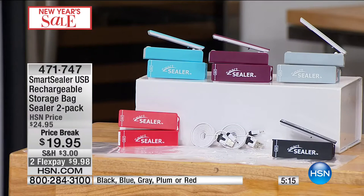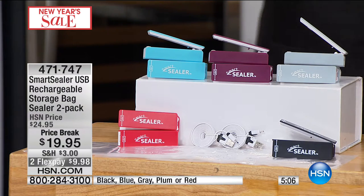We spend good money on our food, our vegetables, all the things that we bring into our house. If they're spoiling because of moisture, if they're spoiling because of oxygen getting in, if they're spoiling because the little nasties, the little critters, are getting inside because you haven't sealed the bag, this is the way to do it.